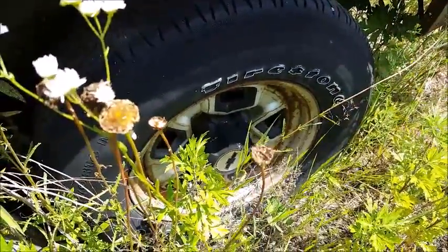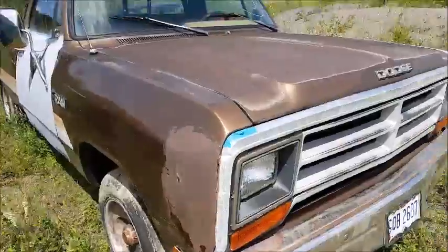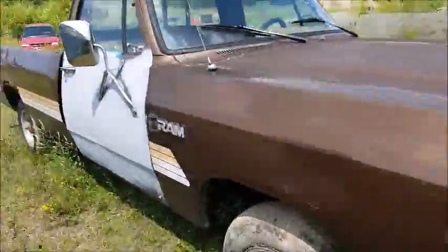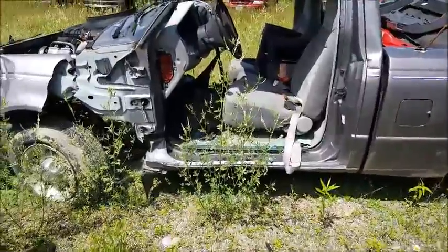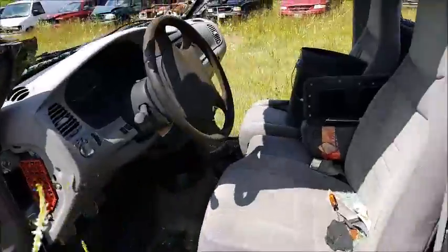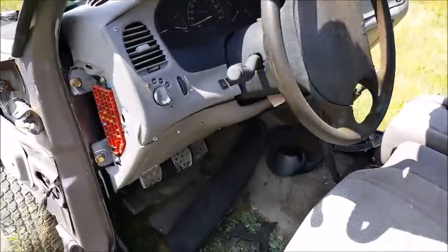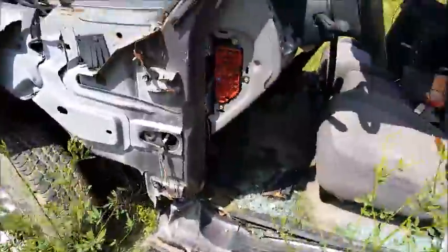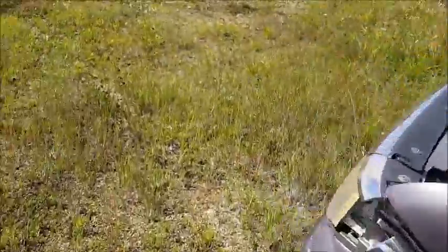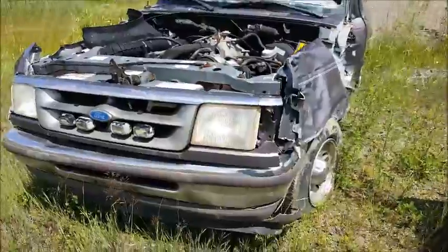Yeah, I think I might end up trying to get these rims at some point. I like these rims. I like these Dodges. Ford Ranger. This one's a mid-90s. First 5-speed I ever drove was a 99 2-liter 5-speed Ranger. First time driving stick. This one's probably like a 96.